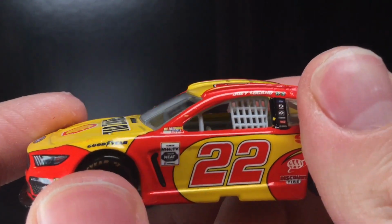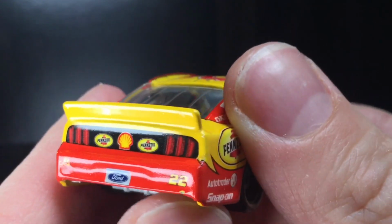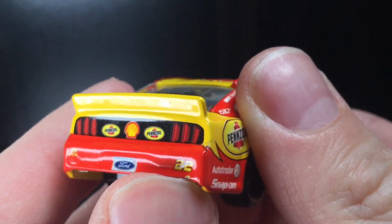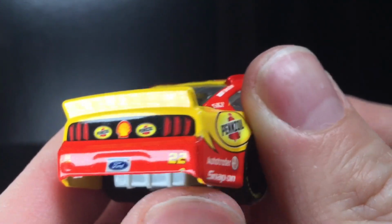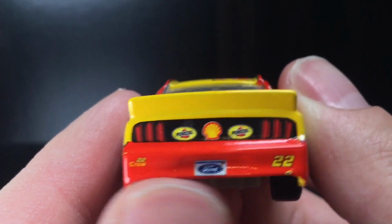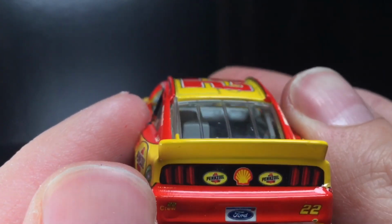Over here to the back end of the car, and oh my goodness, what happened here? You got a really bad paint chip here that's not just the decal. That goes all the way down to the bare metal of the diecast. You do see the yellow underneath. That could be easily painted, so I'm not going to scream over that. You do see a chip here.